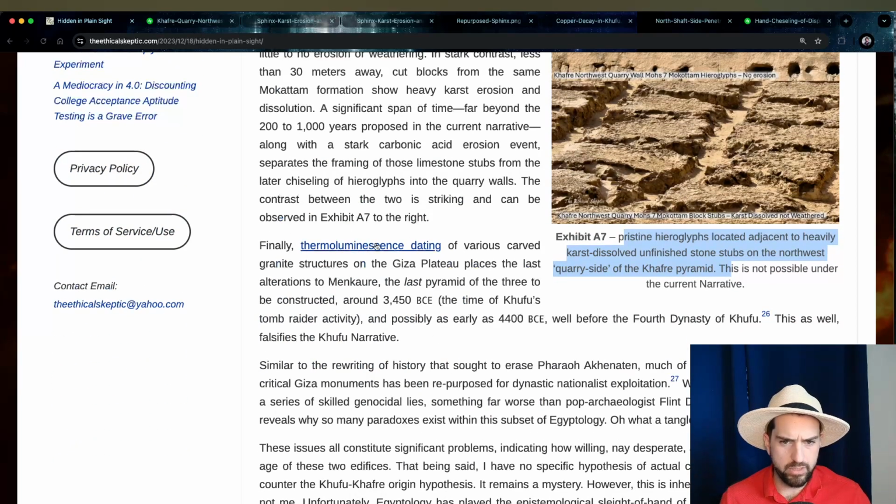Finally, thermoluminescence dating of various carved granite structures on the Giza Plateau places the last alterations to Menkaure, the last pyramid of the three to be constructed, around 3450 BCE, the time of Khufu's Tomb Raider activity, and possibly as early as 4400 BCE, well before the 4th dynasty of Khufu. This, as well, falsifies the Khufu narrative.